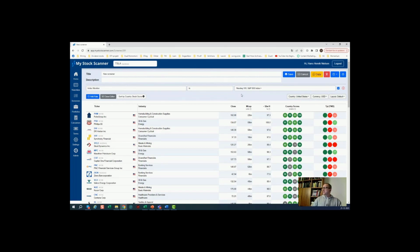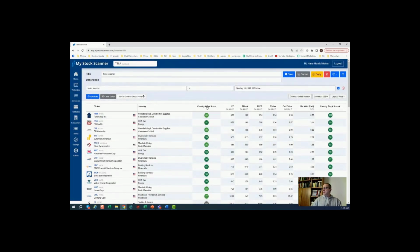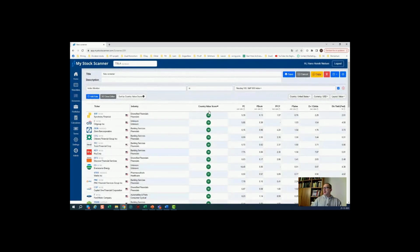What we do now, since we're looking at value, we are going over in layout. We are choosing value here. And we get all the country value scores here. We press this one to sort them. And now we have all the value scores with the best value score at the highest.